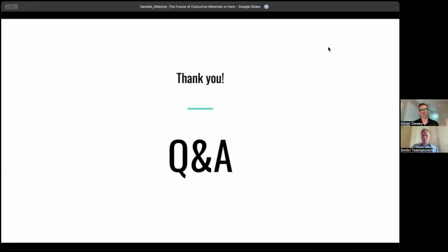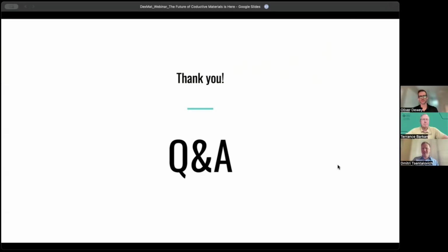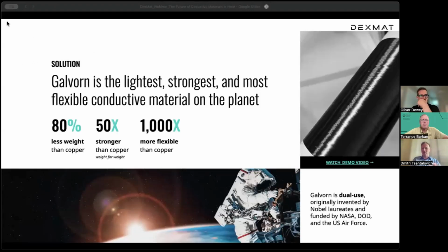And with that, I think I'm just going to quickly recap all the different information that we've thrown at you and move into the question and answer portion of this segment. So, Galvorn is not just an incremental improvement in material performance, it's really a transformative material platform. It's the lightest and strongest and most flexible conductive material that we currently have available on the planet. It solves critical bottlenecks in multiple industries, enables new applications while enhancing existing ones, and offers a variety of versatile form factors that can be easily integrated into end-use products while simultaneously addressing environmental and supply chain concerns.